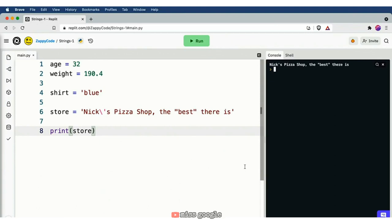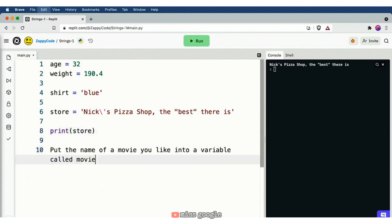So there you have it. You now have three different types in your tool belt. We've got integers, floats, and strings. To make sure you got a good grasp on strings, let's go ahead and do a little challenge here. I want you to put the name of a movie you like into a variable called movie. Again, don't forget your quotes there. Hit pause, do that now.